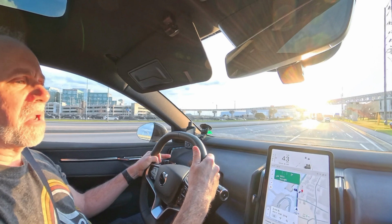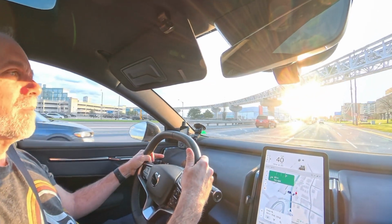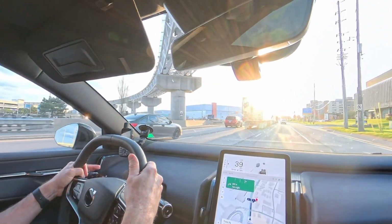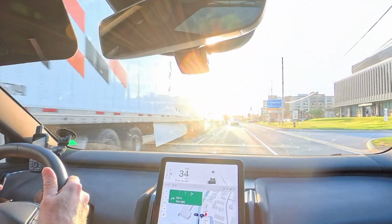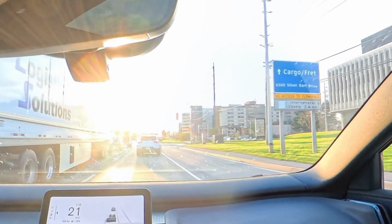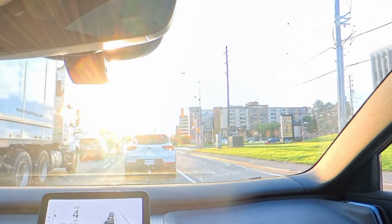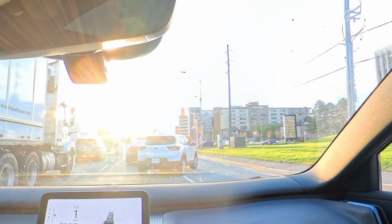So again, pretty painless drive. Hotel's just coming up the corner there, right there. We can actually see it, Element. And yeah, looking forward to a good meal and some good sleep tonight.